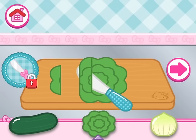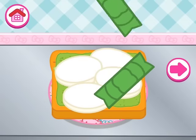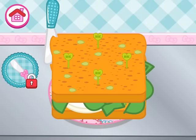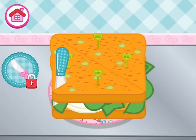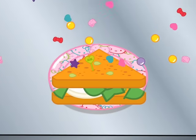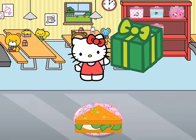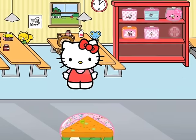Now to cut some lettuce. Delicious lettuce. HK, Hello Kitty. I'm confused. Okay, let's just make the lunchbox.